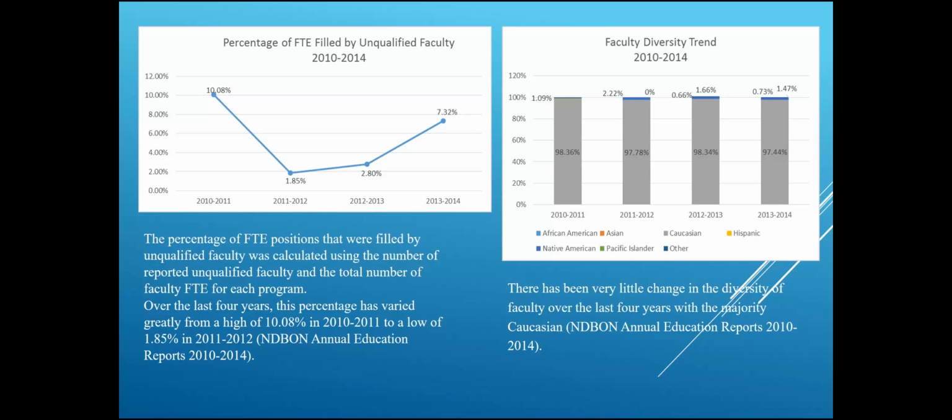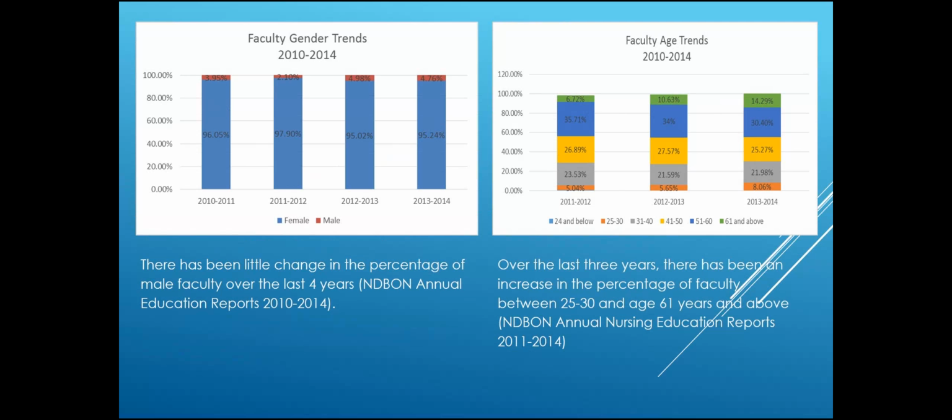You'll see our faculty diversity trend. You really can't see much on that slide, and there's a good reason for that, and that is because they're by and large Caucasian, with a very small number of Native American and other diversity. As far as gender, it kind of looks the same, mostly female faculty across the board.